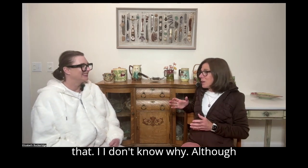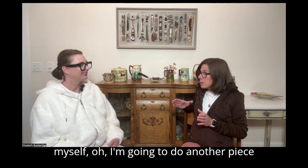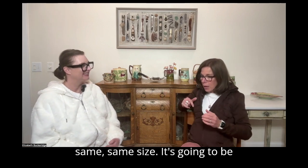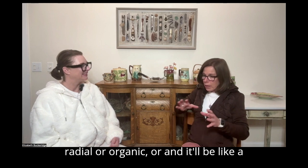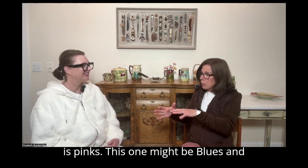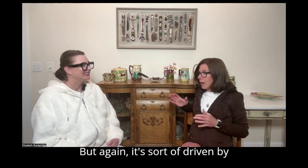I don't know why. Although when I finish one piece, I think to myself, oh, I'm going to do another piece very similar so that it will become a series, right? So it's going to be the same size. It's going to be circular. It's going to have a certain sort of aesthetic in terms of shape, radial or organic, and it'll be a different colorway, right? So this one is pinks, this one might be blues, and this one might be greens, but I can sort of, in my mind, create a series. So that in some regards is strategic. But again, it's sort of driven by whatever happened in the first one.